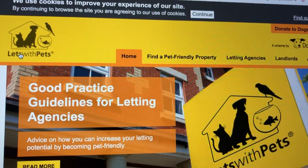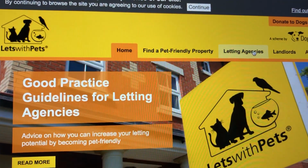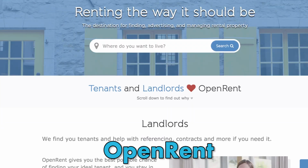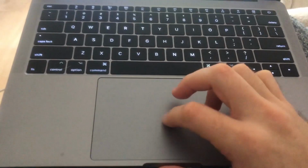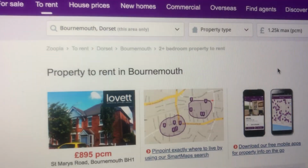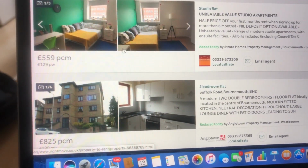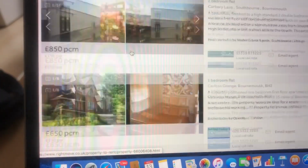Yes, online pet-friendly letting agents are a thing. For example, the website Lets With Pets is very handy in helping tenants find pet-friendly properties all around the UK. This site, for example, does private renting rather than having to go through letting agents. But there are pet-friendly letting agents out there. I would consider, for example, Zoopla, which has a pet filter. Others include OpenRent and the flat sharing website SpareRoom. I've successfully used SpareRoom quite a few times to find pet-friendly accommodation in the UK.